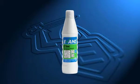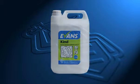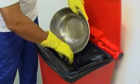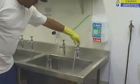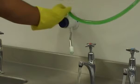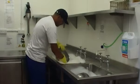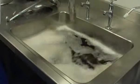Evans Vanodine has a variety of washing up liquids to suit all applications. Remove any food debris prior to washing. It is important to take care to ensure that the washing up liquid is dosed correctly. Change the water frequently.